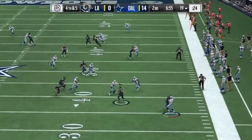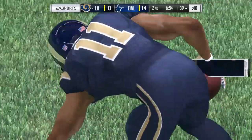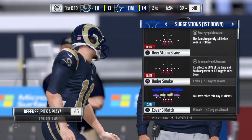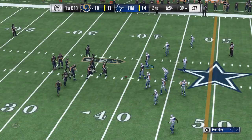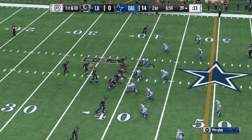Now Austin. 12 yards on the return that time. And now out on the field, here comes Los Angeles. Looked like they had something going last drive. Then the interception happened. Will they recover?